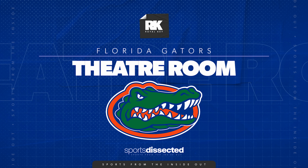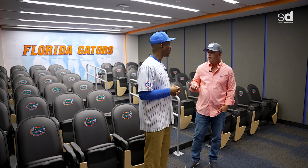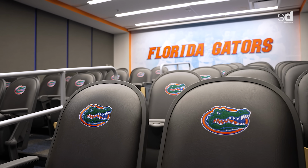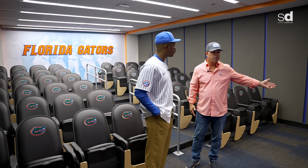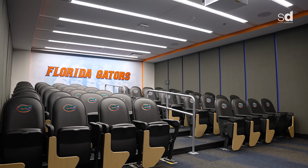We're in this amazing media room, meeting room. What do you guys do in here? First of all, we have team meetings. Once again, it's a multi-purpose room. We use it for educational stuff. If we need to pull down a projector and go over certain things that happened in a game or practice the day before, we can use it that way. We have team meetings here. We have our post-game interviews in here after games. It's a great space for us to go over scouting reports.